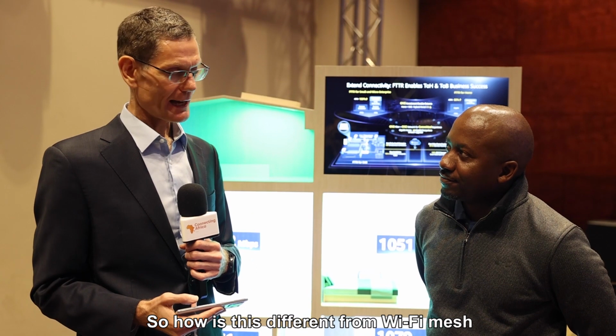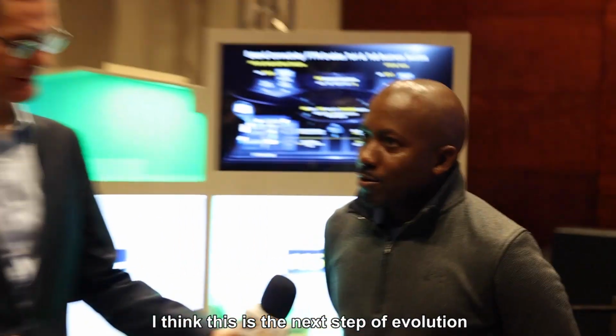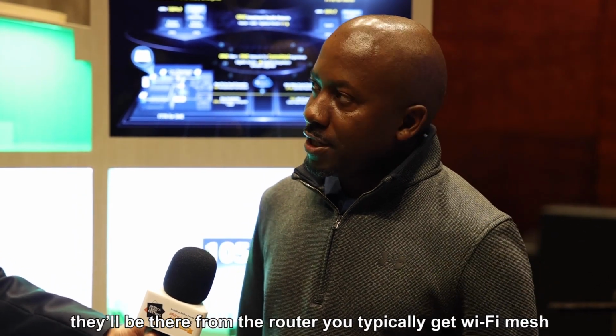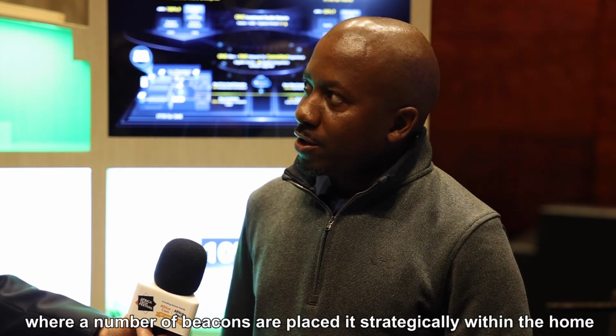Fantastic. And how does this really differ from Wi-Fi? Many services might be doing something similar with Wi-Fi. I think this is the next step in the evolution. So everybody right now within the homes, they'll be there from the router. You typically get a Wi-Fi mesh, where a number of beacons are placed strategically within the home.